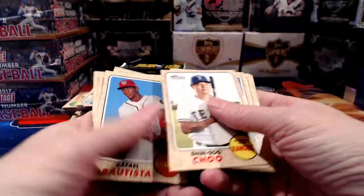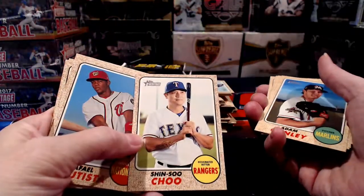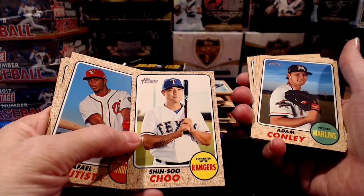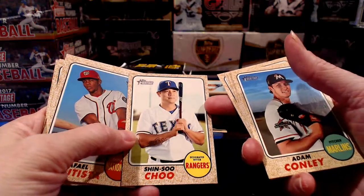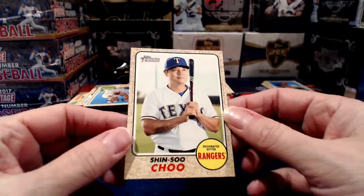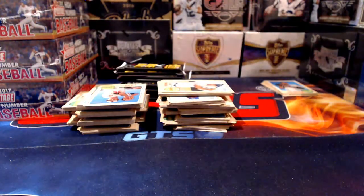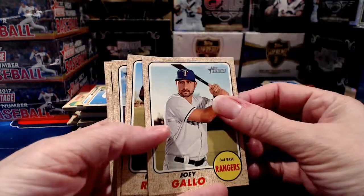Oops, hang on a minute. That is a variation, but I'm not sure what the variation is. But it has a variation code on it. So, what is the variation on that one? I don't know. But it's got a 33 on the end instead of a 23, which is what the normal cards would have. So it's some type of variation anyway.